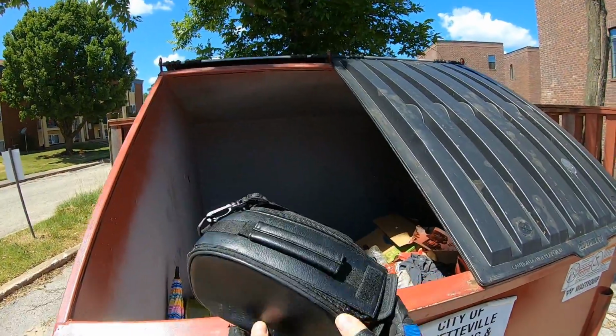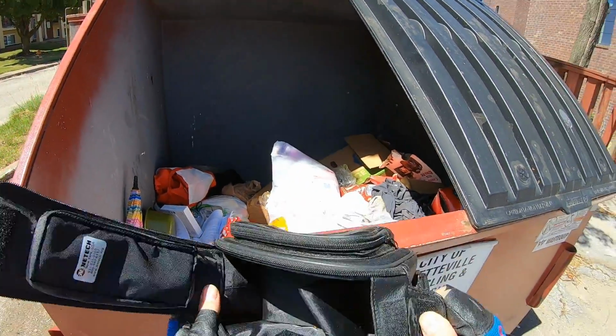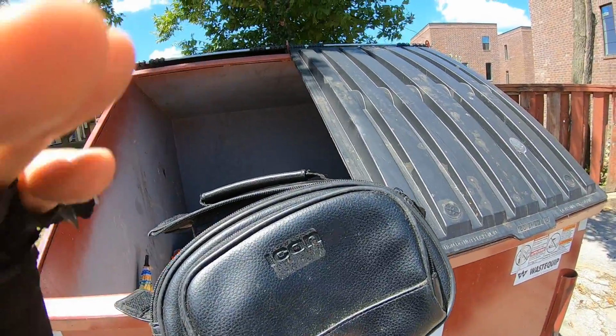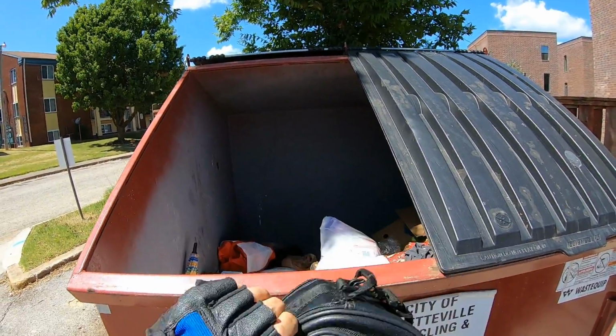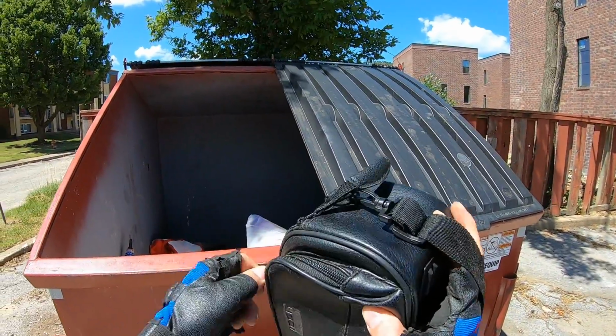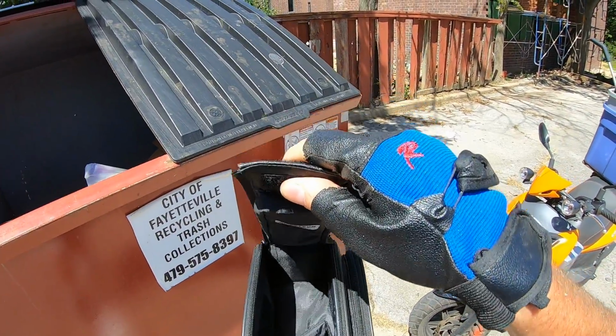What am I dealing with? It feels empty. It is empty. That's a nice little camera bag. I may hold on to that little specimen for myself. That's a handy little guy. It's nice.